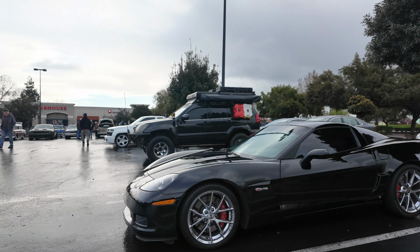This is the C8 that we saw roll in, and there's a C7 that's really nice next to it. What's that back? Man, these two are really nice together. Yeah, look at this. Man.